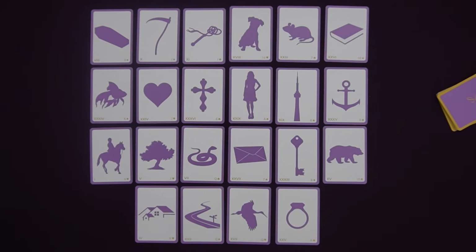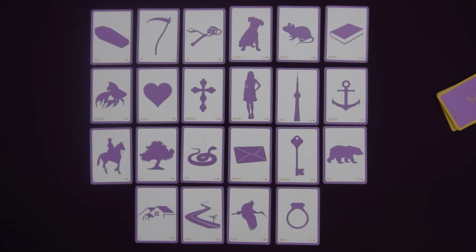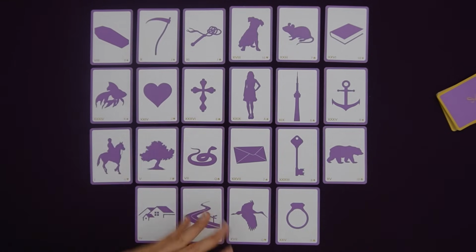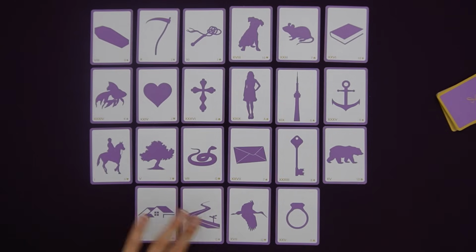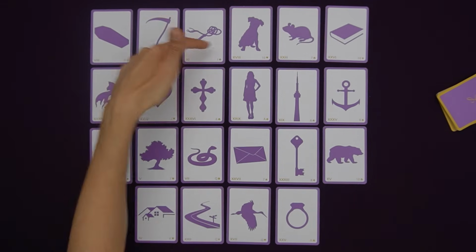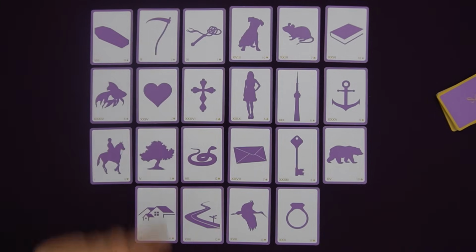This is also a card combination of disappointment. The whip and cross usually suggests pain, sometimes punishment. And the snake and road is very much about turning away, usually because of disappointment. So this is clearly representing the fallout. And it connects with the top row, and it's close to these cards. So it's very clear that there's disappointment and a fallout and the need to move on.